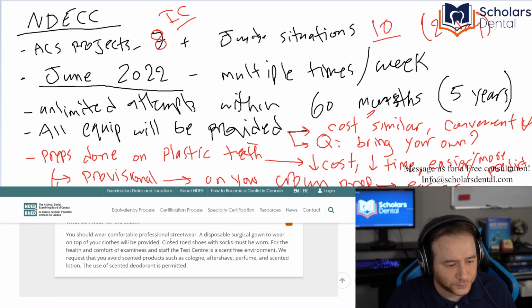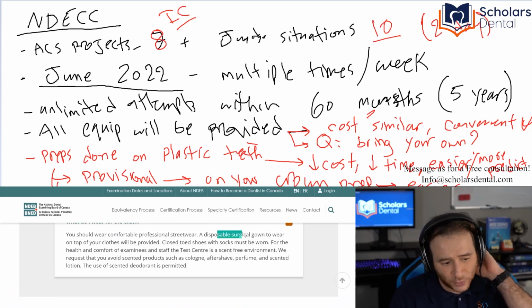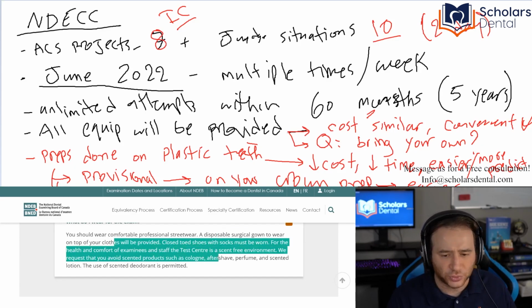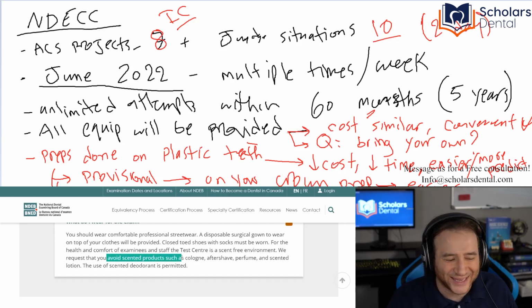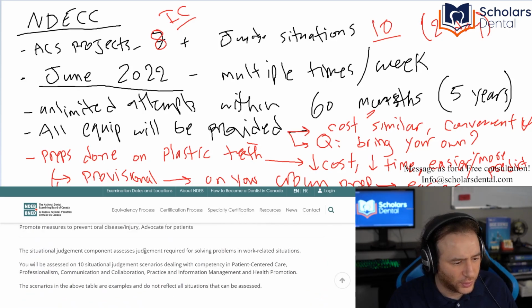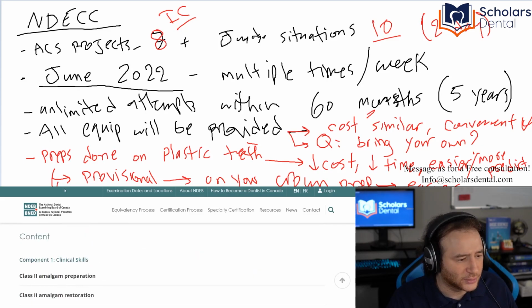What do you wear? Comfortable professional sweatwear. They will provide a disposable gown for you, so you don't have to worry about that. And just regular infection control stuff here: closed shoes, don't wear slippers, wear actual shoes, okay? Try not to wear anything scented like cologne, because some people may have allergies to that, but deodorant is okay here. All right, so that's pretty much it, I think I covered all the 3 links.